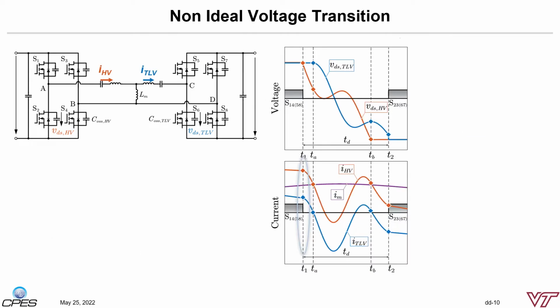So now let me show you two non-ideal voltage transition results during the dead time. At the very beginning of the dead time, assume two currents that flow through the leakage inductors share the same direction, from the left-hand side to the right-hand side. According to the device voltage transition operation principle in a phase leg, the left-hand side two devices will start a voltage transition immediately as the current is flowing out of the phase leg.